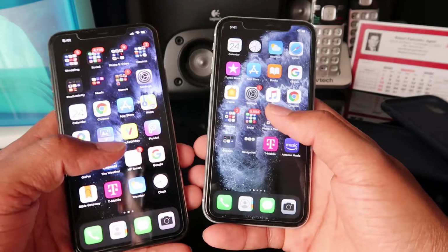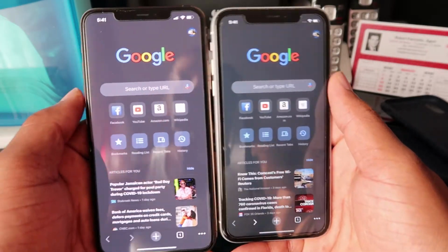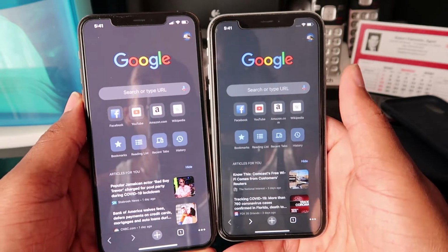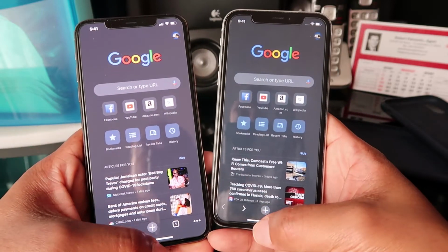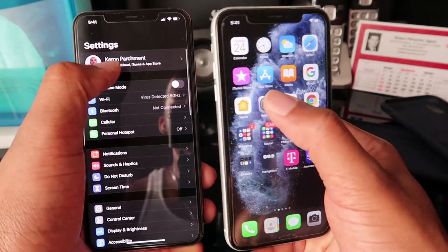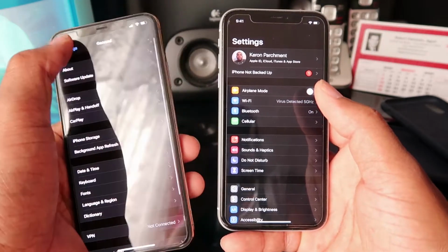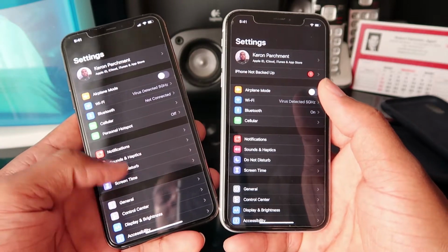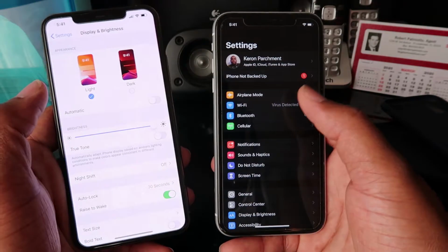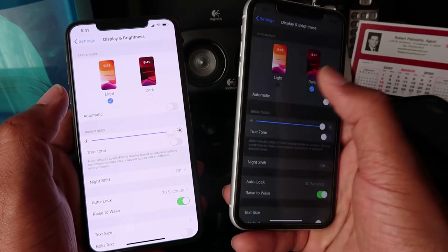All right, so I'm gonna pretty much open Chrome, Google Chrome. You can see there's two different color profiles here, and you can see that the one on the Pro Max is way brighter. I'm gonna switch this to a white background, both phones on white background, so you can see better on the phones that it's pretty much a difference in the colors. So that's a white background. Let me do it on this one as well, on the XR. Gonna make the background white.